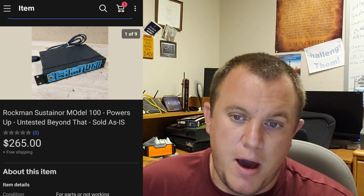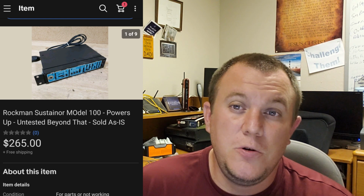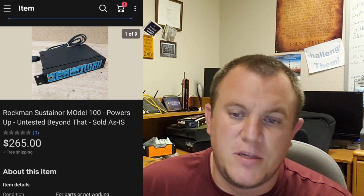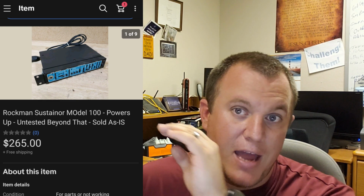This Sustainer Model 100 sold for a best offer of $265, as is for parts. It did power up. I couldn't really test it beyond that. The person messaged me and said there's some damage there. They'll offer $265. I had it listed at like $320. Thought that was fair. And then we'll actually see they buy another one from me in the same order, but they didn't buy it till a day later, so we'll see that one next.